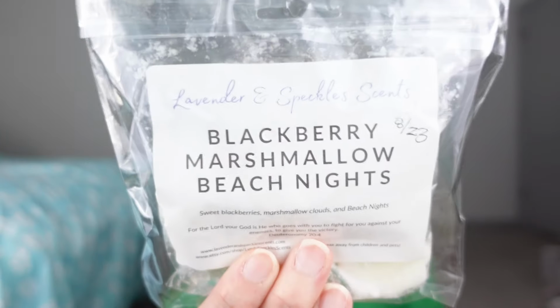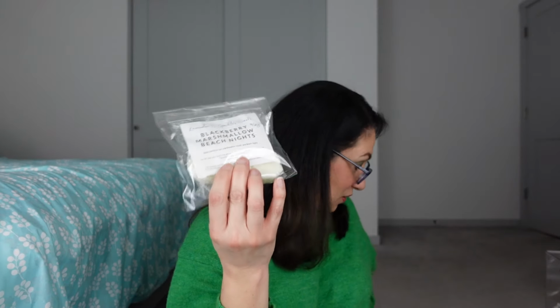Yeah, as I'm looking through my wax, I'm really enjoying doing this collection video or this series, because I'm going to touch all my wax. I'm going to go through all of it and smell it and want to warm stuff right away. Blackberry Marshmallow Beach Nights, sweet blackberries, marshmallow clouds, and beach nights. So that's another one, not the same, but similar. The other one is Blackberries and Peonies.